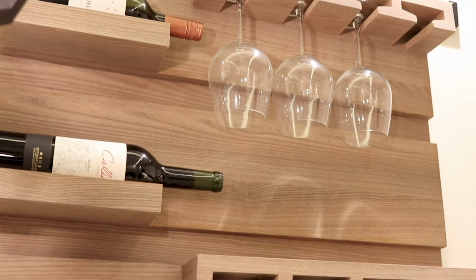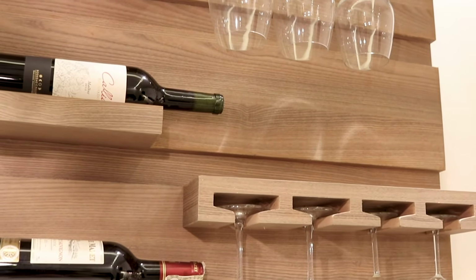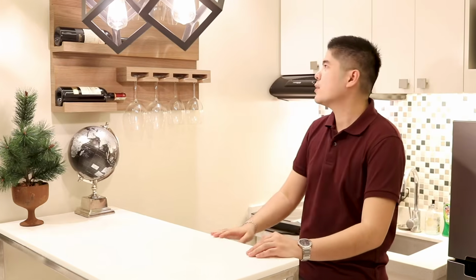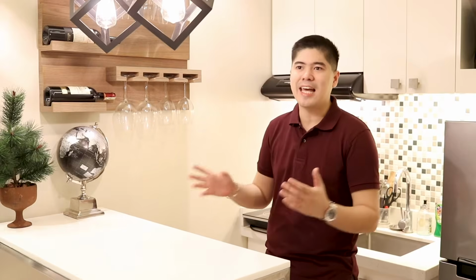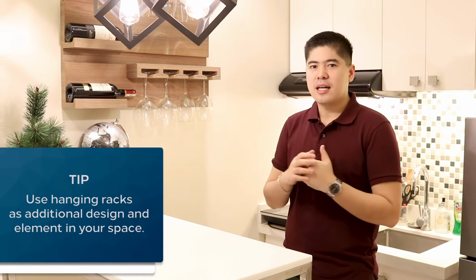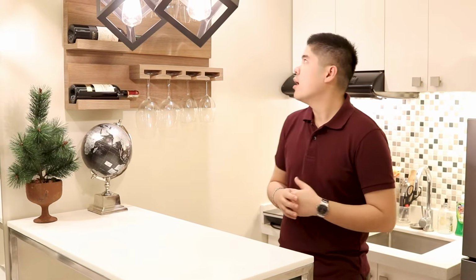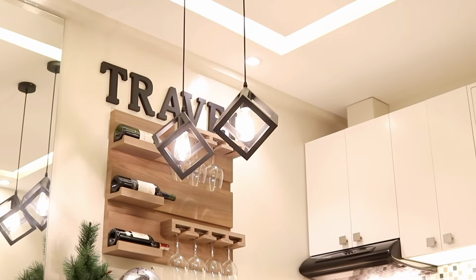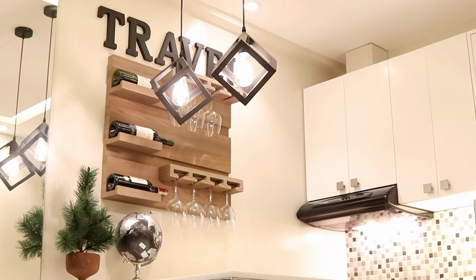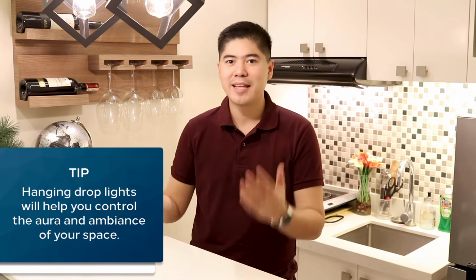So this wine rack is actually custom made by my interior designer because I can't find an actual wine rack. Pero the main purpose of this wine rack is really to add design, to add decor, to add the wood feel accent dito sa unit to make it look cozy. And then we have 2 hanging drop lights here to make the bar look perfect and for mood lighting purposes as well. So if you want to eat in dim lights or you want to have like a restaurant feel or acoustic night, for example, this works the magic here.